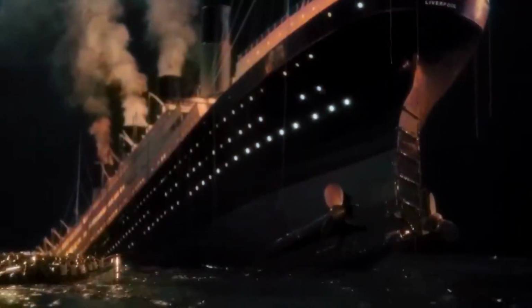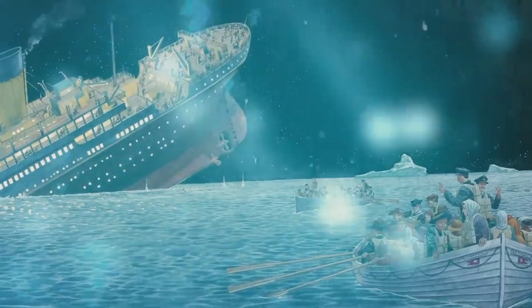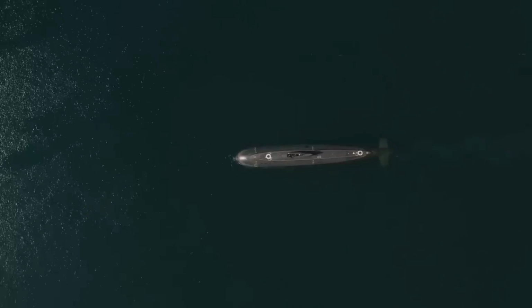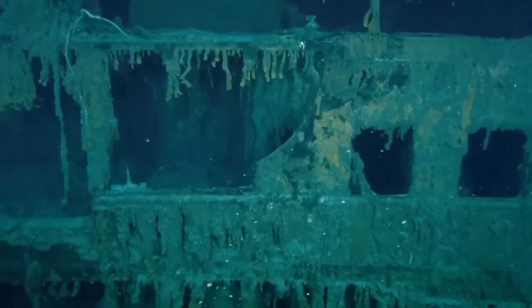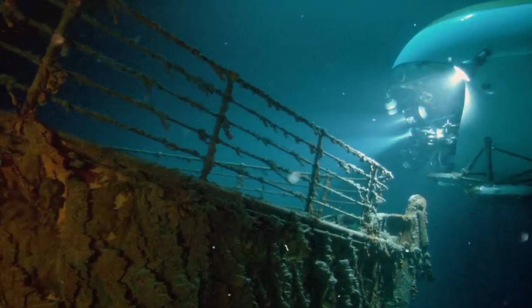However, the survivors mentioned that it took approximately 2.5 hours for the ship to sink. At the time, the truth about the Titanic's fate remained elusive. Finding the Titanic was necessary to uncover the truth. The search for the Titanic spanned many years, and with each passing year, the mystery deepened. Finally, after 73 years, the discovery of the Titanic wreckage represented a significant breakthrough for the marine industry. Now, the time has come to address the unanswered questions left by the Titanic.